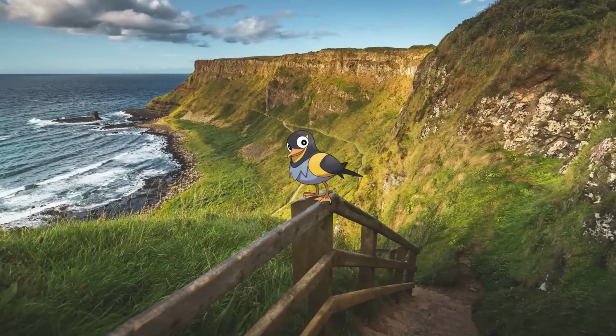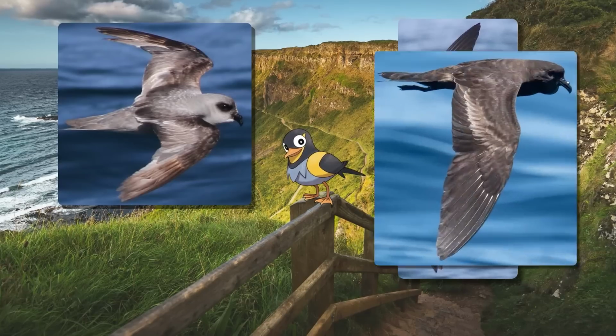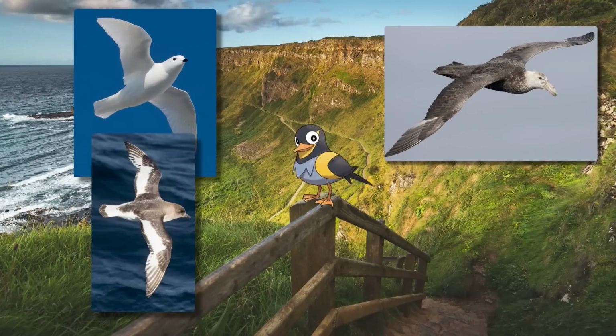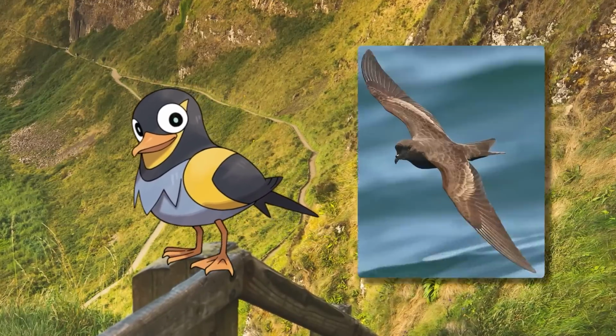Which, appearance-wise, it seems to mix elements from the fork-tailed storm petrel and the black storm petrel, made evident by the black body and forked tail. Most species of petrel have square tail feathers to help them stay airborne, but some sacrifice this to help them move more aerodynamically through the air. Plus, I mean, just look at it, the color scheme is nearly identical.